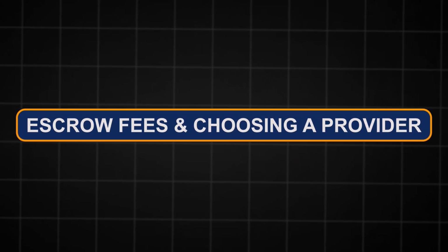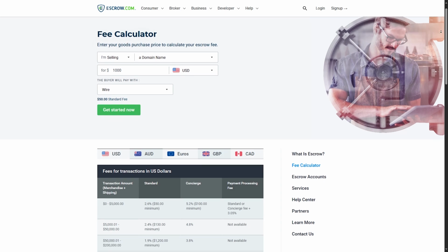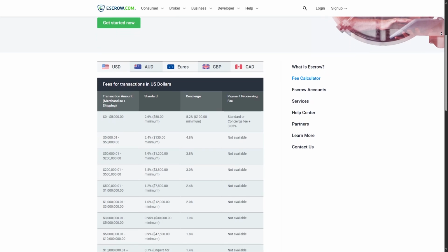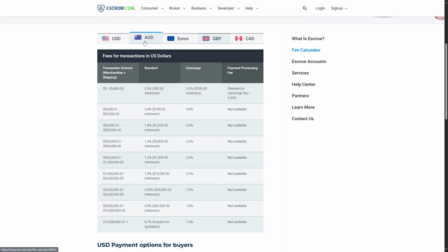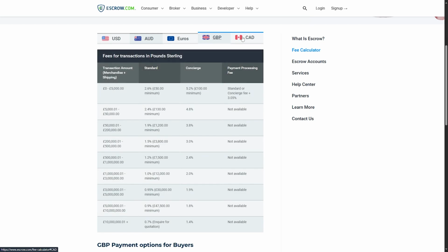Escrow fees and choosing a provider. Alright, quick but important note. Escrow services are not free. So let's talk about escrow fees and how to pick a good escrow provider. Most escrow providers charge a fee based on a percentage of the transaction amount. In real estate, that might be around 1% of the purchase price. Sometimes it's split between buyer and seller. For online services or smaller transactions, it could be a flat fee like $10 to $50.